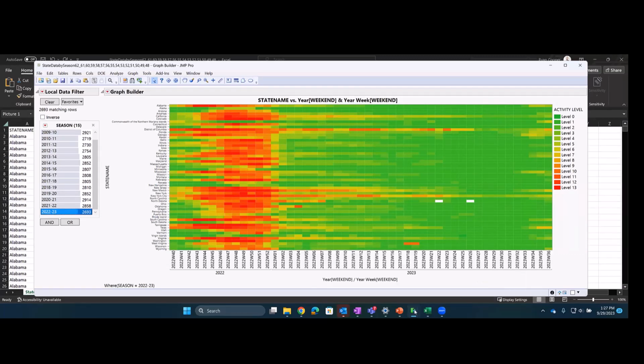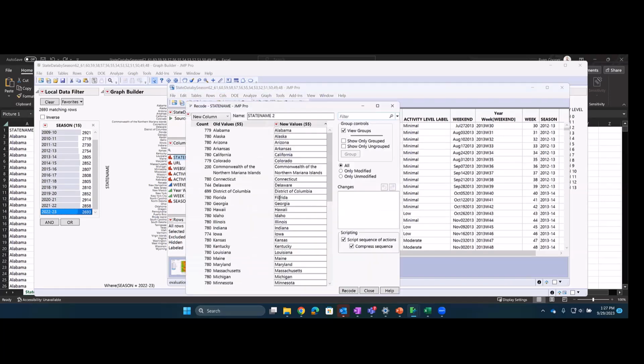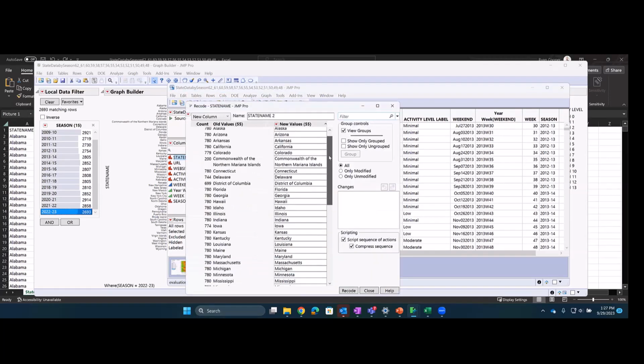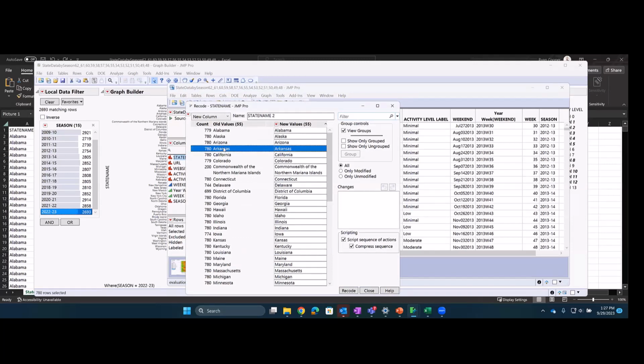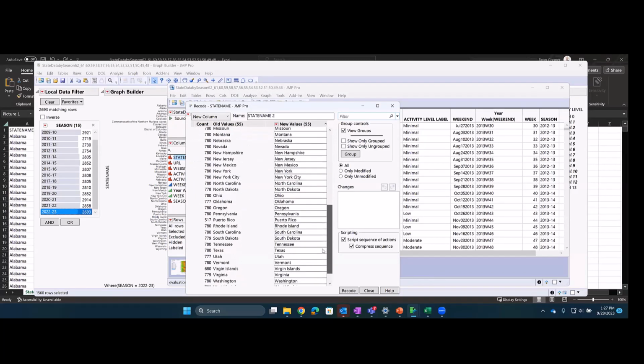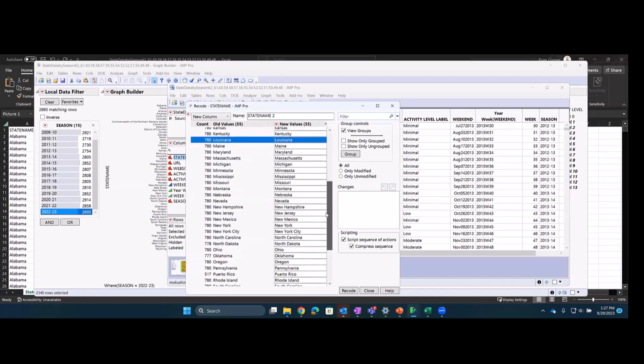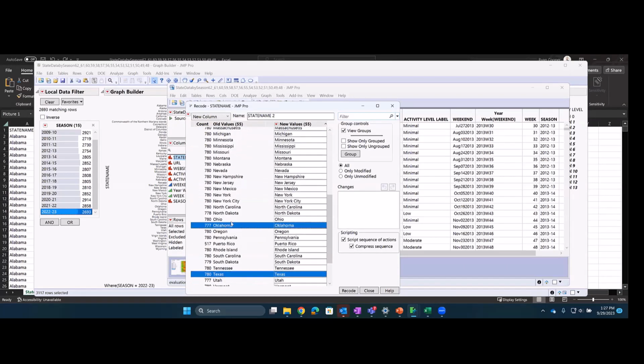So I'm going to go to the data table, and we're going to use recode to do this. So I'm going to click on state name. I'm going to go to columns and recode. And I'm going to select my states that I want to recode. So I'm going to go to Arkansas, Louisiana. I'm hitting control while I'm doing this so that I select all of them. So Texas, Louisiana, Arkansas, and the other one was Oklahoma.